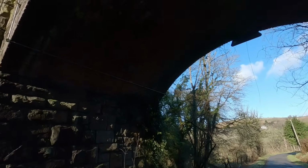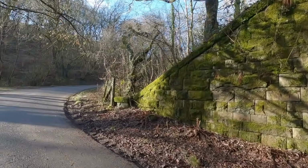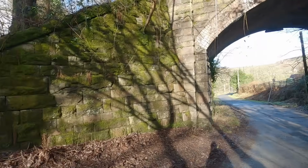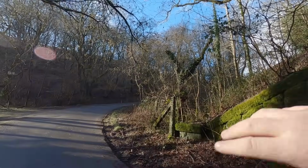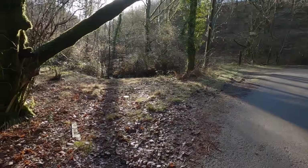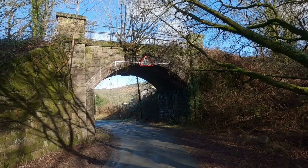That's nice, isn't it? Beautiful, beautiful. It's in really good condition too. It has to be, with this being an active road going down there into the village and back towards Port Talbot in that direction. Got a flowing stream on that side. But yeah, that's good. I'll see you up top.